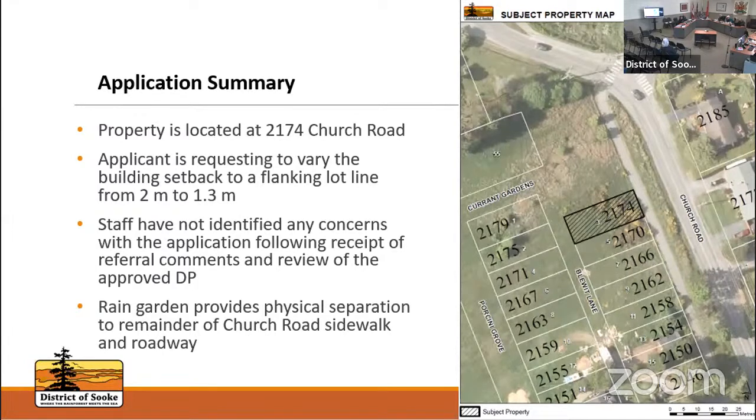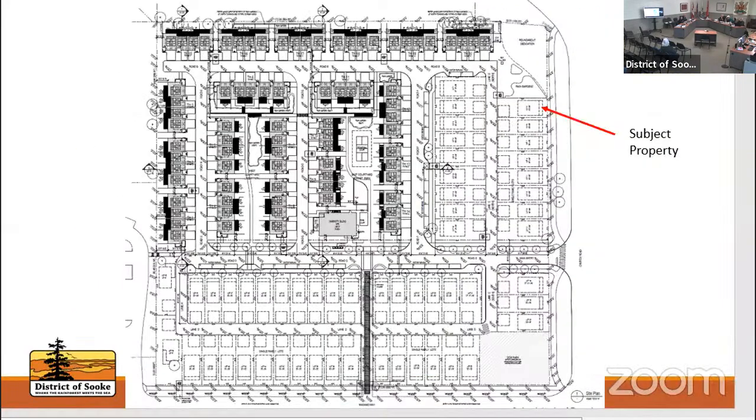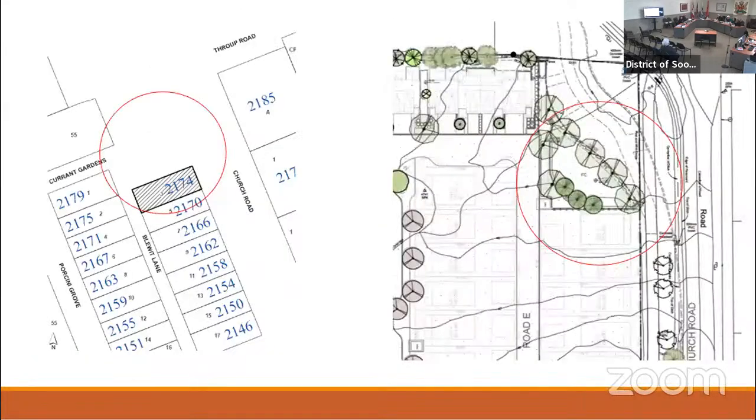As well, just to the north of this, obviously this photo was taken prior to construction commencing on the site, the rain gardens are located just north of this, and they're actually a physical separation to the remainder of Church Road where the sidewalks and ultimate roadway is located as well. There we go. So just in full perspective of the entire Wadham's Farm development, there you'll see is the subject property. And then here zoomed in, you'll see on the left-hand side, same subject property photo without the aerial. And then on the right-hand side, that's the rain garden.